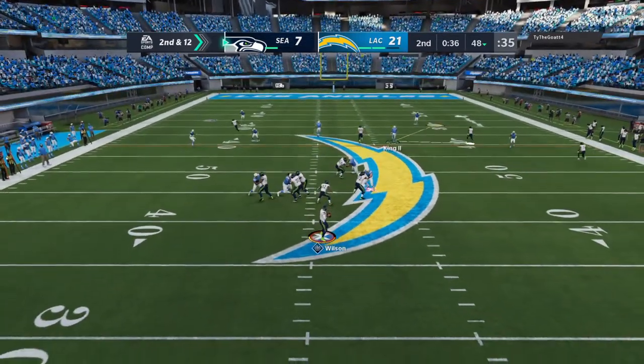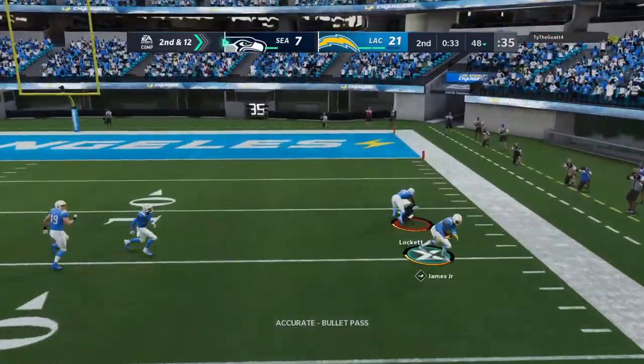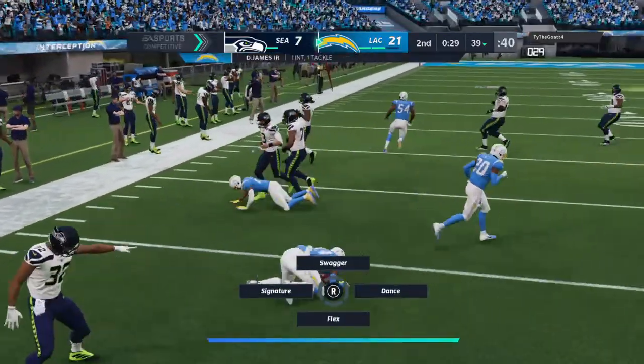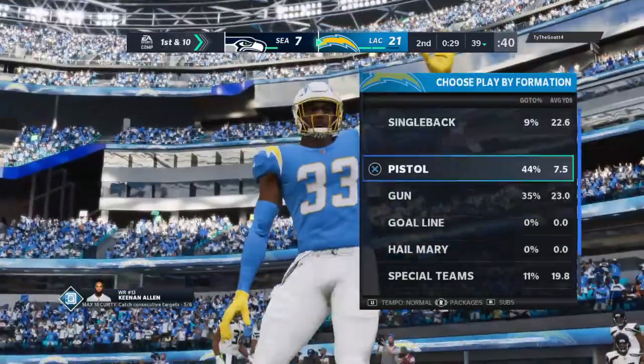Off the play fake, here's Wilson. He lets it fly for Lockett. And his pass is intercepted for the 4th time today. Derwin James with a pick. And a great return as he's up close to the 40-yard line.